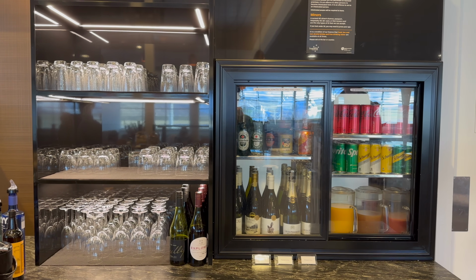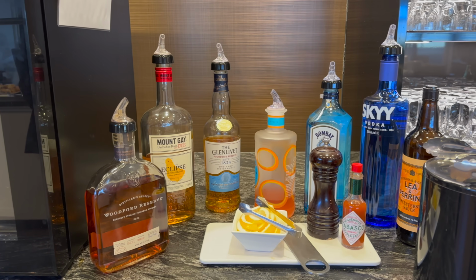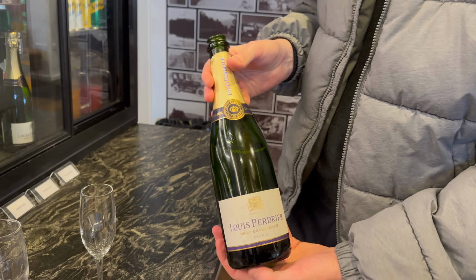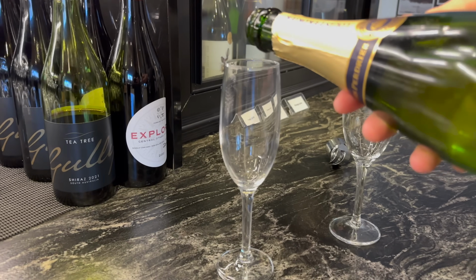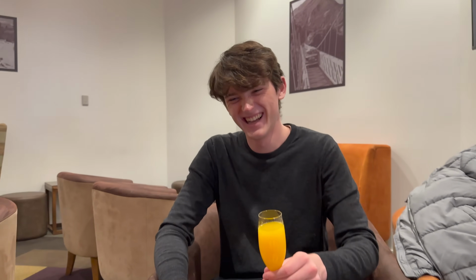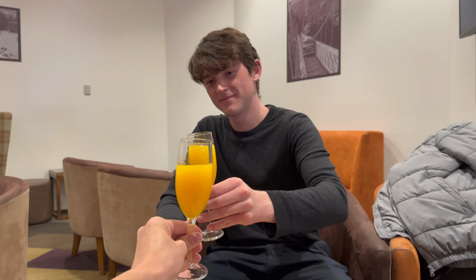The design is really contemporary, it's bright, you can see the tarmac view. Food and beverages are excellent. You've got plenty of hot food from the buffet, an extensive selection of wines and spirits. The sparkling they serve here is French, but it's not champagne because it's not from the region of Champagne.